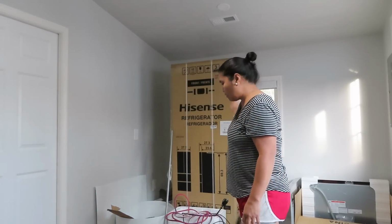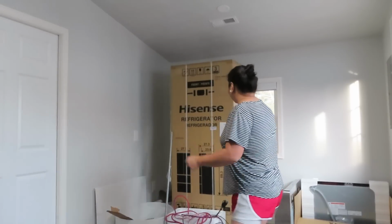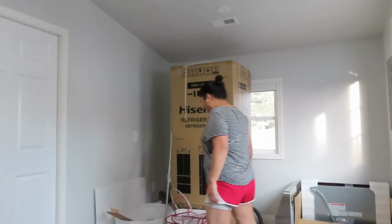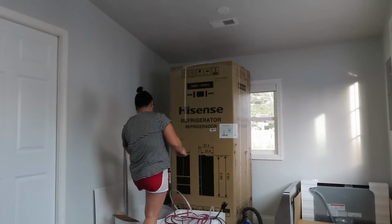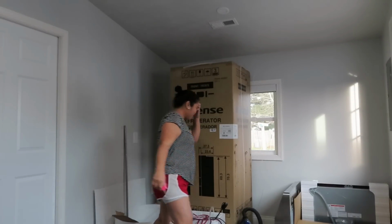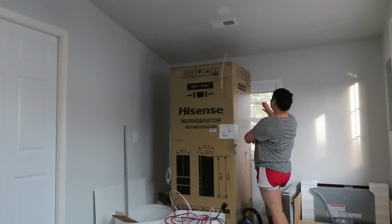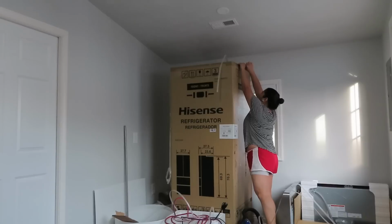Ito, buksan natin yung ref. Baka within this week darating na yung counter para makapaglagay na ako ng gamit dito, plato, kung ano man. So, buksan na natin. Tapos sasaksak ko na muna siya dito. Okay. Itaas pala. Naku, masisira pala ang kahon. Hindi ka kaya namin. Gusto ni Mikel i-save yung kahon. Sabi ko, sige, kaso kung paano i-save.